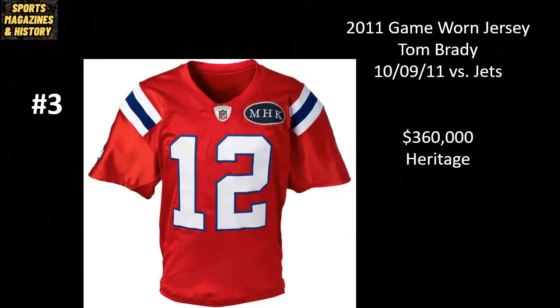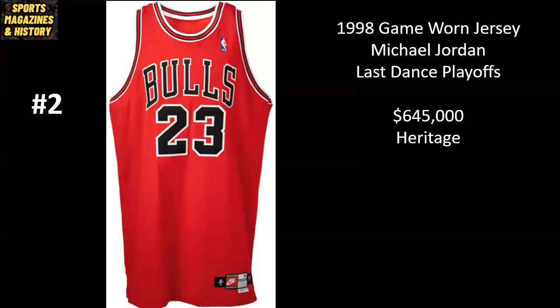At number 3, we got another game-worn jersey, but this time it is from the GOAT Tom Brady. This is from 2011, October 9th, 2011 to be exact, versus the New York Jets. And this jersey went for $360,000 on Heritage.